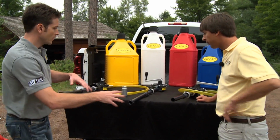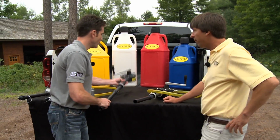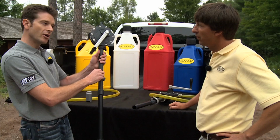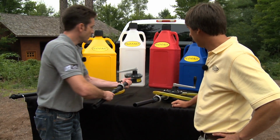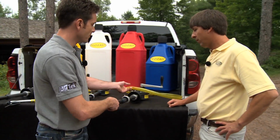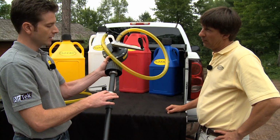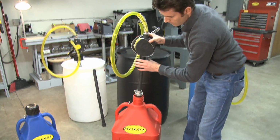Between the models here, we have a drum-only pump. You can telescope this up and down the tube depending on what size barrel you have. And then finally, we have a combination pump, which has the cap right here and then the bung adapter right here. So this will fit both a jug and a drum.